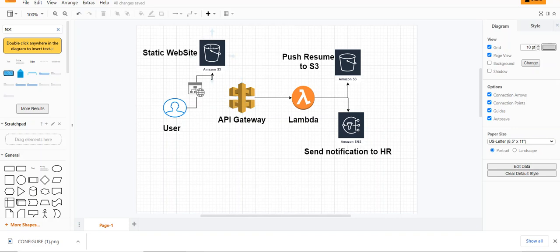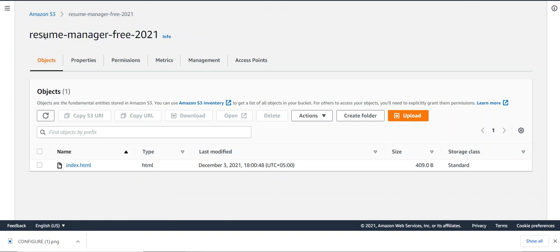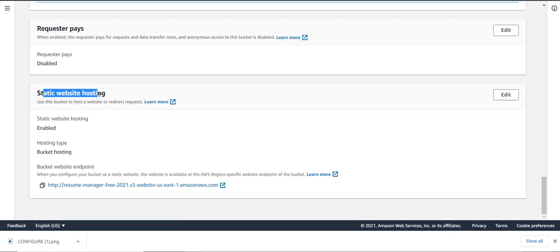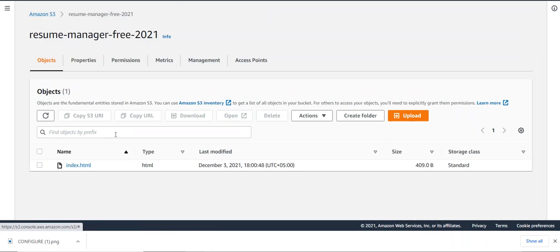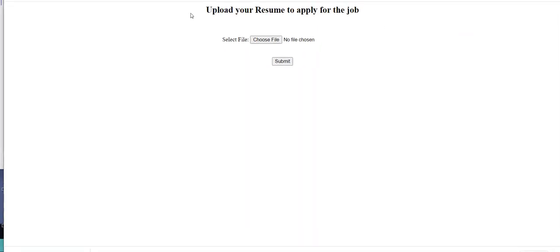So let's jump in. For the S3 bucket, I'm not going to go into detail. I just created one bucket. It's called resume manager. In that bucket, if I go to the properties and go all the way down, I have enabled static website hosting, and that's the bucket URL for the website hosting. And I have uploaded a very simple index.html file just to give the page. This is how the page is going to look. Let me minimize this so you can completely read the page.